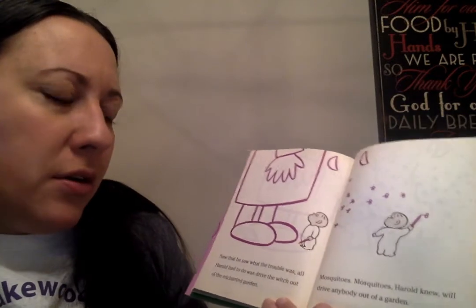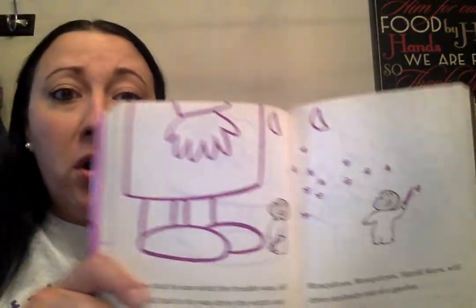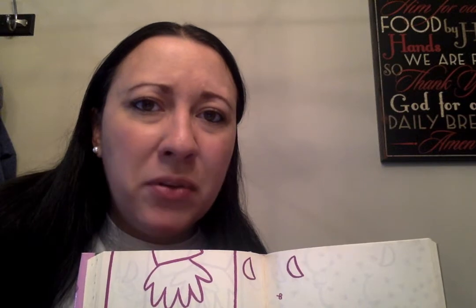Now that he saw what the trouble was, all Harold had to do was drive the witch out of the Enchanted Garden. Mosquitoes. Mosquitoes, Harold knew, will drive anybody out of a garden. So there are the little mosquitoes. And what do mosquitoes do that people don't like? They bite you, right? And then it makes bumps on your skin that itch, itch, itch, itch.